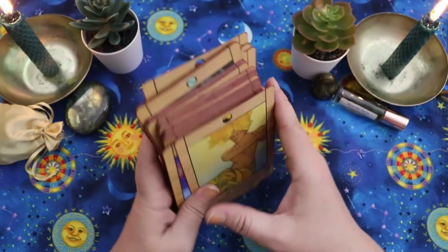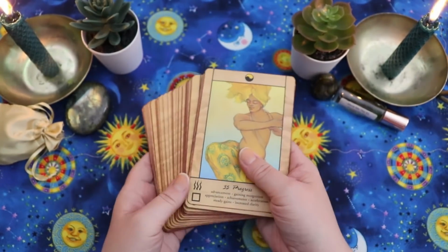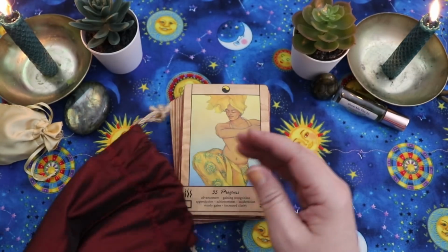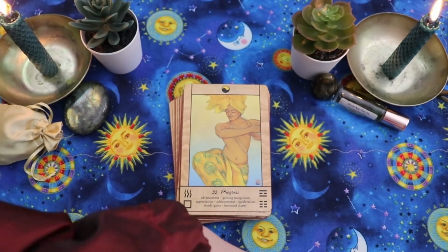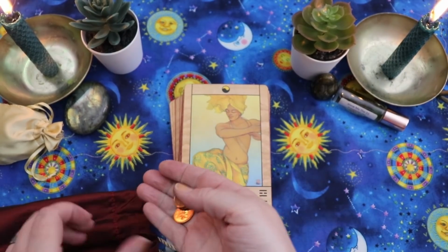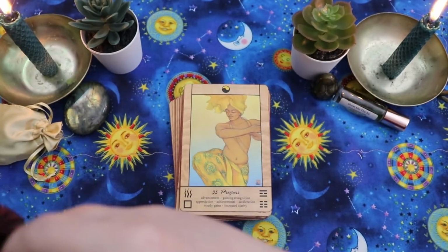Now, what's especially neat about this deck is that you can do a reading for yourself, and then you can cast coins to build a trigram and change the meanings of the cards. It's really a cool system. So I always keep 3 old pennies in with my deck so that I can do that if I choose.